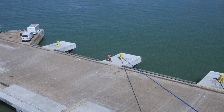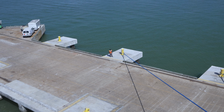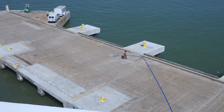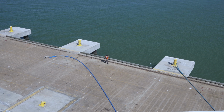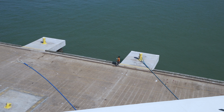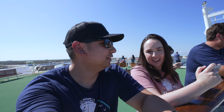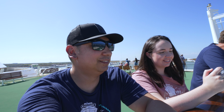I guess we've never watched them pull the lines before. It's kind of funny because the last line was stuck. Dang. The line's huge compared to the guy. We better get out there before they whip us back. Look at that. Now they're pulling it away. And he's going to go undo this other one. Well, we're moving now. Barely, but we're moving. You're moving sideways. It's so cool.